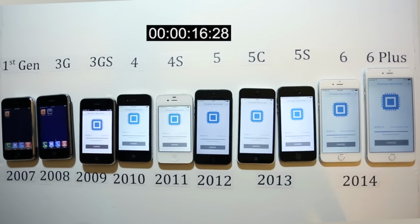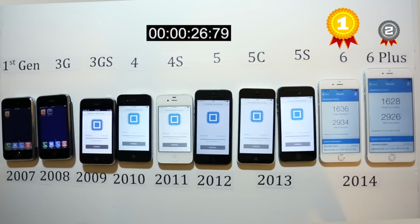If you want to compare your device with these ones, I suggest you download this application. It is also available for Android users and it's a really cool way to see how fast your phone really is. The gold medal goes to the iPhone 6. It was the fastest phone to finish the test. In just a few seconds, the iPhone 6 Plus is next, followed by the iPhone 5S. Very surprisingly, there is very small difference between the iPhone 5S and the 6 and the 6 Plus.